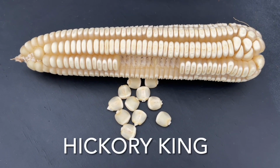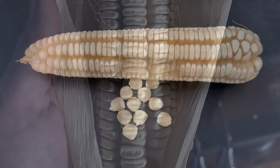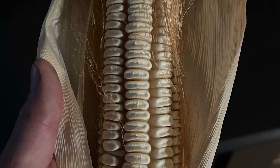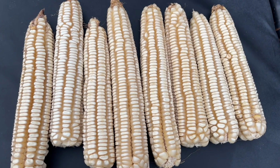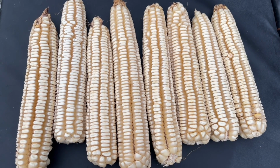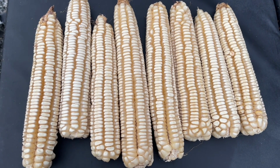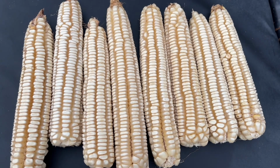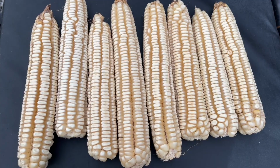This is the Hickory King. I've been growing this corn since I was about 13 or 14 years old. And the same, you can eat it roast near while it's juicy, or you leave it in the field to dry as field corn. It makes excellent cornmeal and grits. We also use it to make hominy, and yes, I promise I'm going to make a video and show y'all how we make hominy.